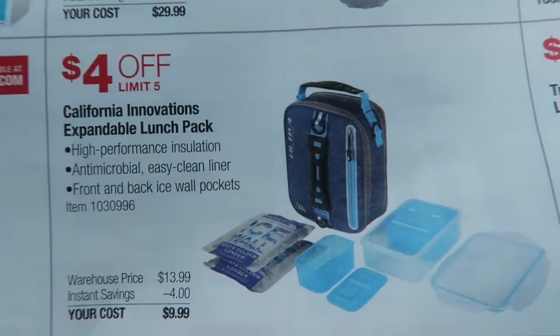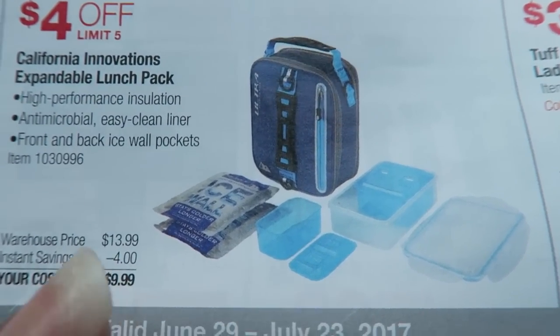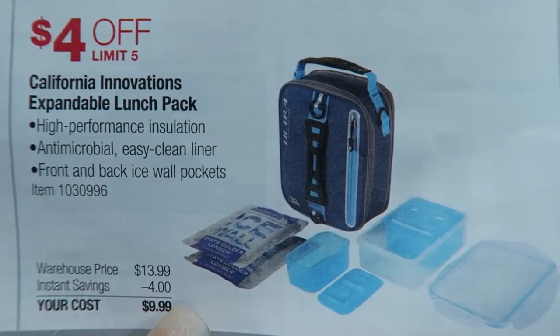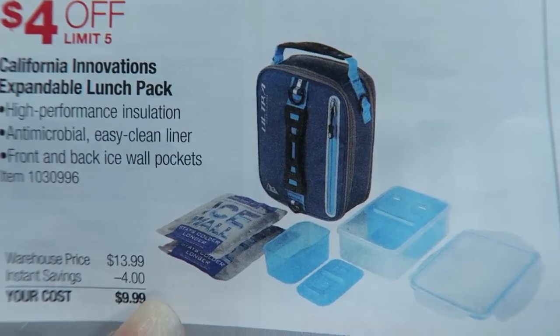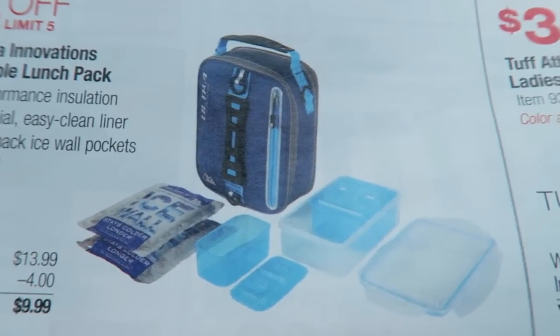I'm definitely gonna get this California Innovations expandable lunch pack. One of my friends has it and she loves it. She doesn't even have to put her lunch in the fridge at work. So I'm definitely gonna try this out for myself, and I think it would be great for anybody who has kids that go to school and you pack their lunch. I think this would be great for them as well because it will stay cold. It comes with these two freezer packs.